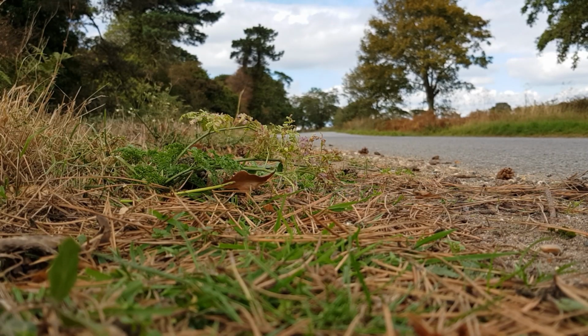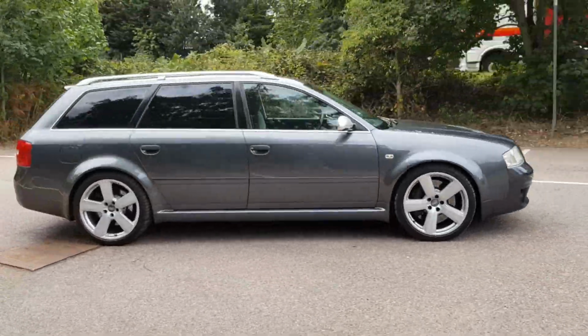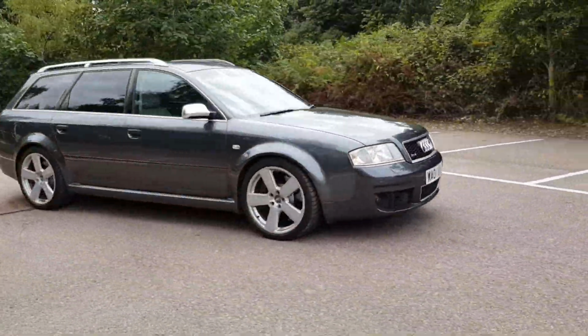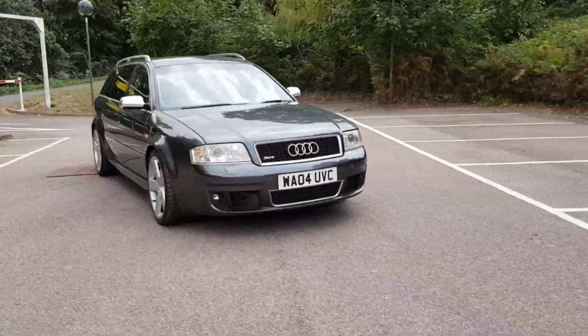This week we are starting at home because we are in my Audi RS6. So this is my 2004 Audi C5 RS6 van. I've had it for 4 or 5 years now, and it's got to that time of year again where it needs its MOT and service. This used to be my daily driver for the first year or so.